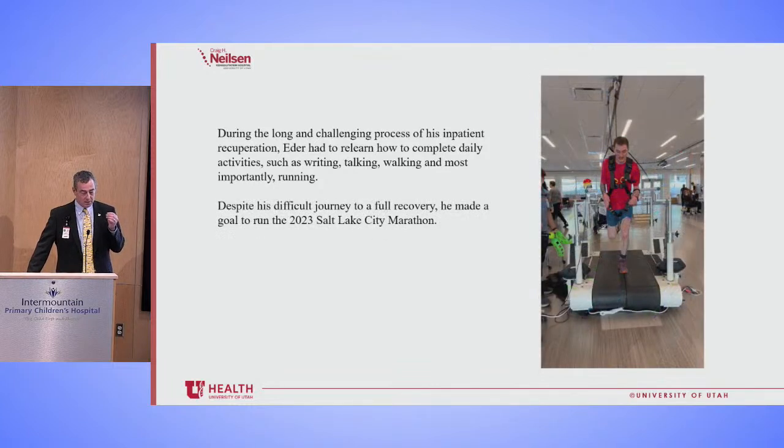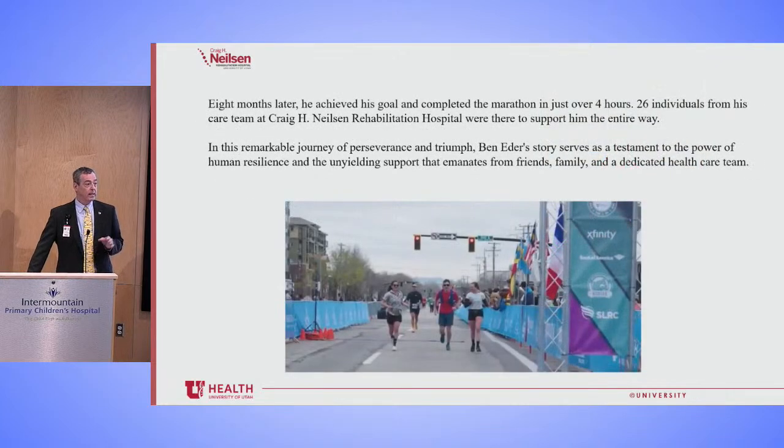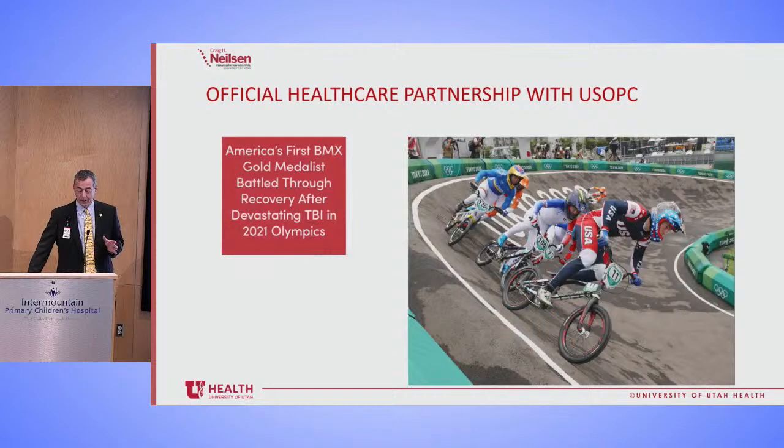And this was his absolute, like, laser focus on this. And he said, "I'm going to participate in the 2023 Salt Lake City Marathon." And he did. He finished in just over 4 hours. And it was just a remarkable journey to recovery, really exciting.